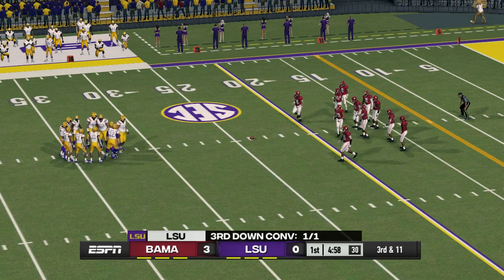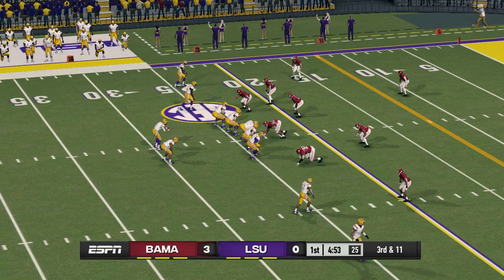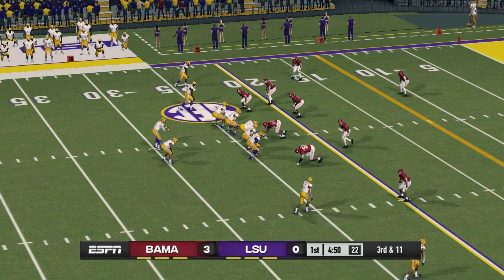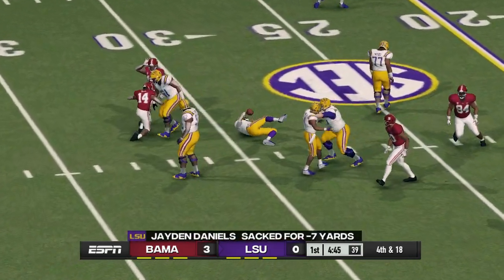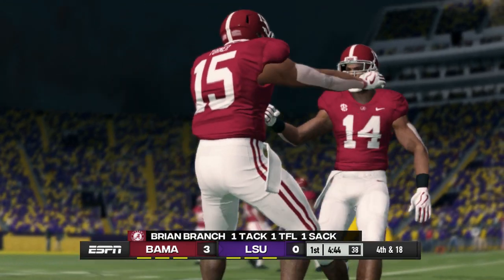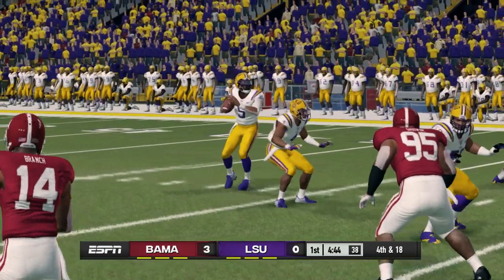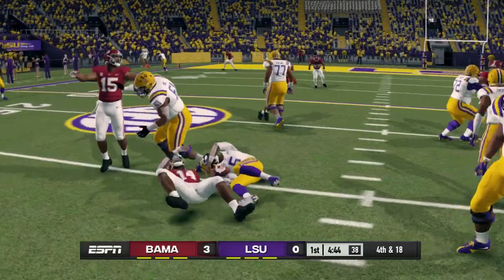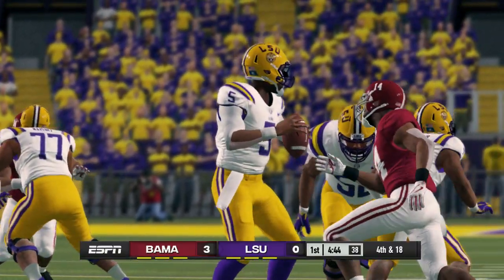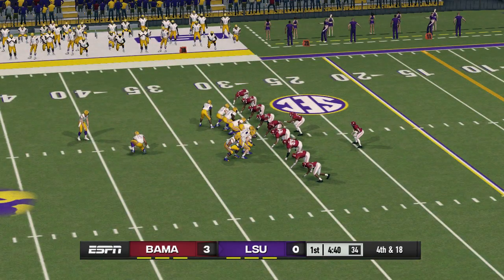And once again, they'll come to the line trying to convert on third down. Steps up into the pocket, and they've got it. Absolutely perfect call by the defensive coordinator. He brought just the right amount of pressure from the right direction, and it seemed to confuse the offense. The sack makes this a 4th and very long.